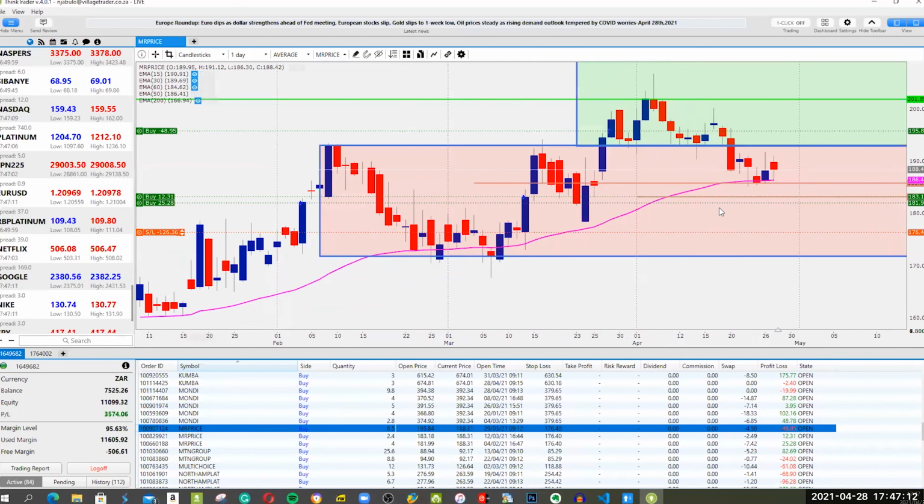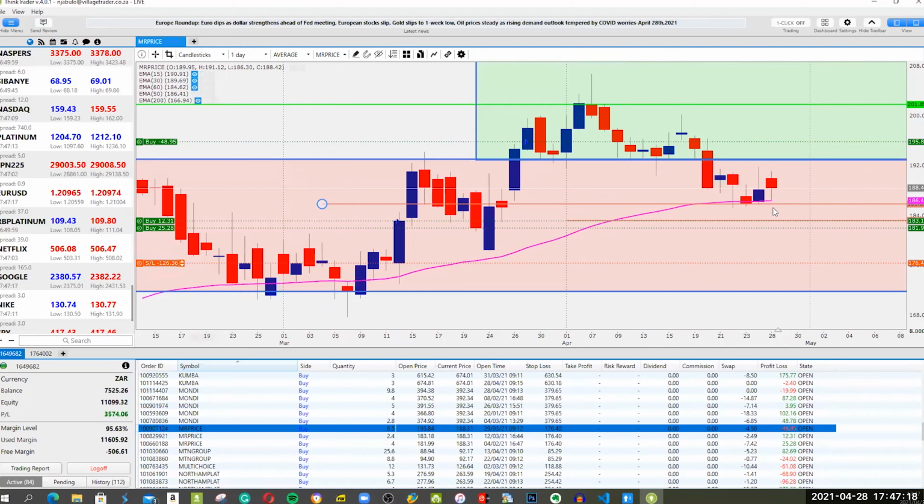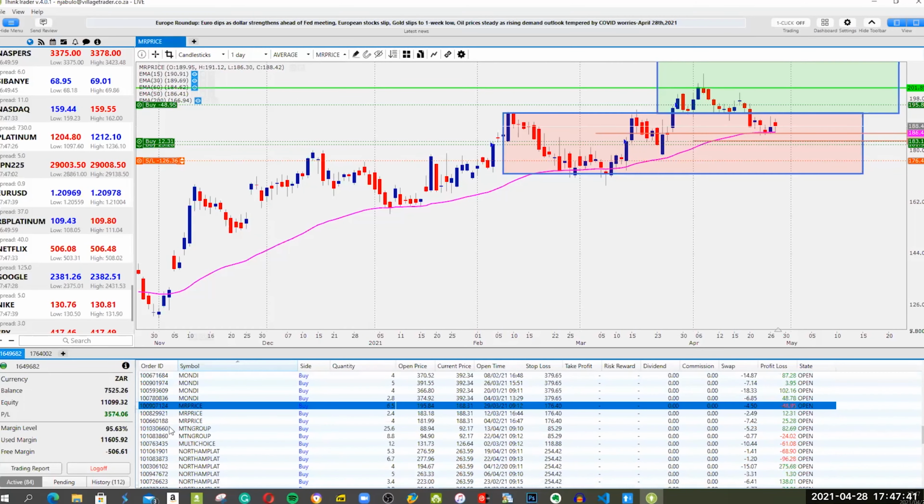Mr Price, pulling back, holding that 186. Looks like it has found some support around that 186, holding that 50-day exponential moving average. So if it breaks back into this higher box and closes through that high close of 201, I'll add to the position and trail my stop to around break even of those earlier trades. Behind me, looking quite good, Mr Price.